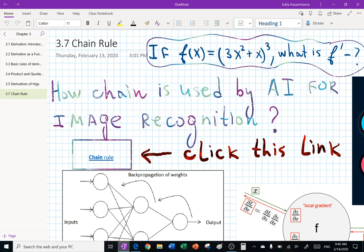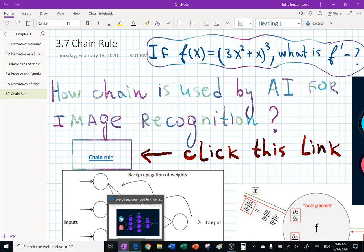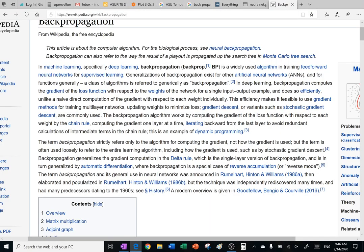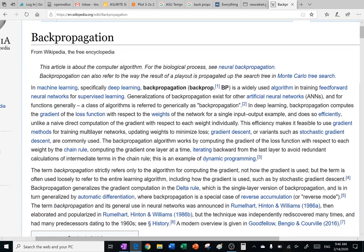The dog and the cat is a good example. They look the same. They even might have the same size. So how would you explain to a blind person what's the difference between a cat and a dog if they have the same size, the same 4 legs and the tail and the ears and so on? Think about that. Why are we talking about this? Because chain rule is used to teach computers to recognize images, face recognition, and so on. That's what is called backpropagation.